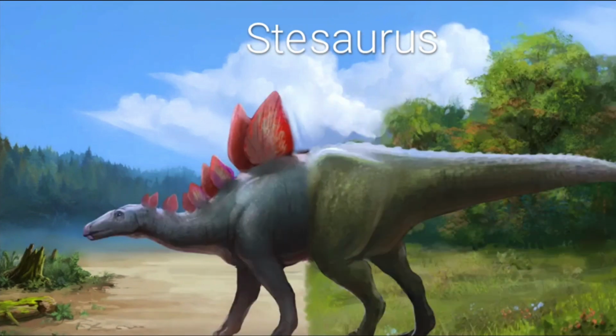Stegosaurus. The fins on its back allowed Stegosaurus to regulate its body temperature by absorbing or releasing heat as needed. Stegosaurus had a remarkably long tail with a sharp, pointed tip that served multiple purposes. It acted as a counterbalance, aiding in agility and stability during quick movements and turns.